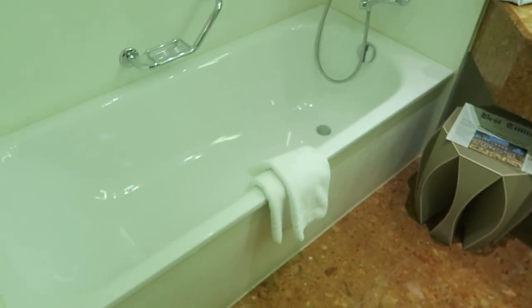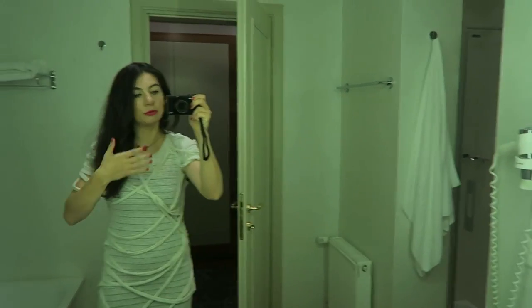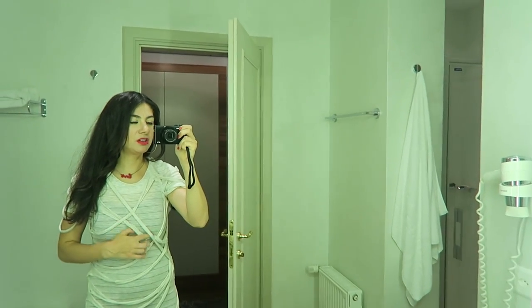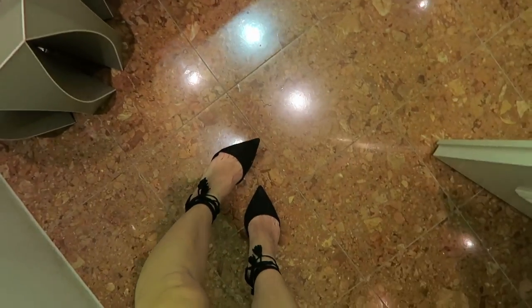The camera died, so I've seen the room, but dude, seriously, this room tour is so epic. Look at this bathroom. I got ready for dinner. This is what I'm wearing. This is a dress from the French brand Iro, and I'm wearing Zara heels.